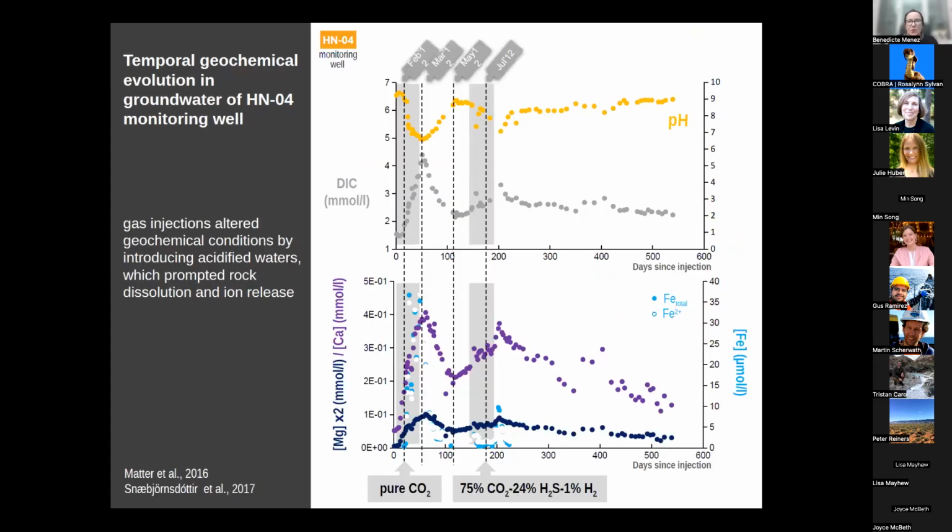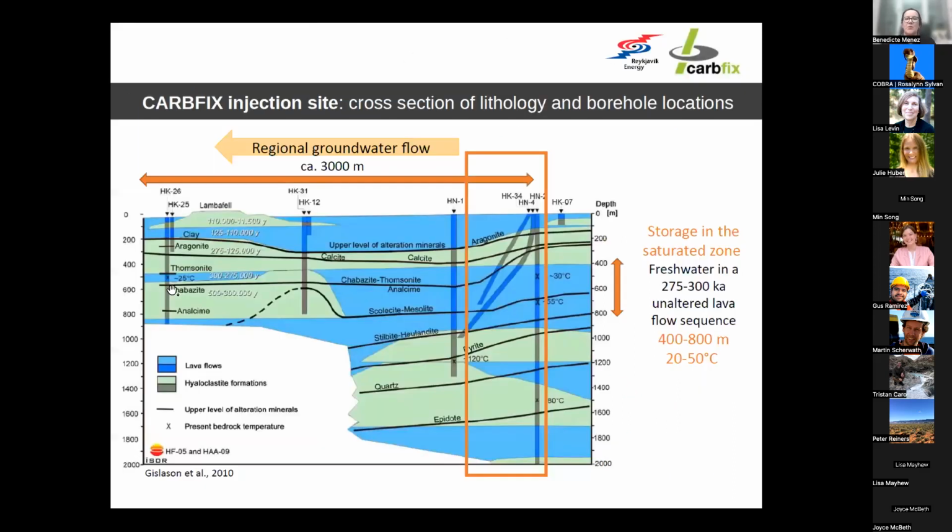So for you to better understand the microbial reactivity, let's come back to some results that were published by the CarbFix group on the temporal geochemical evolution of the groundwater in the first monitoring well, the one that is located closest to the injection well.